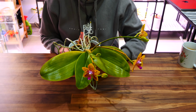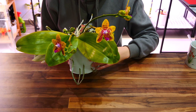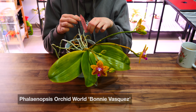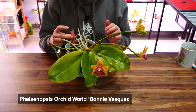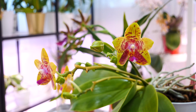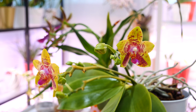Moving on to another orchid, which I believe is an icon as well. I've been wanting this orchid for so long and I was so happy when I received it. It's a little bit more obscure, but it's absolutely awesome. This is Phalaenopsis Orchid World Bonnie Vasquez. And the reason why I absolutely adore this orchid is, well, take a look at the pattern on the blooms. It's not something you will see with many other orchids.